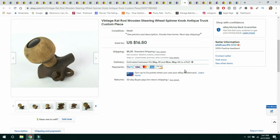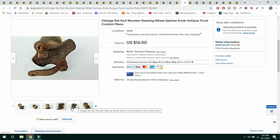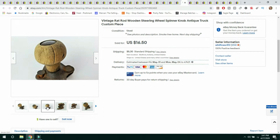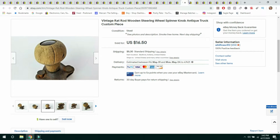Next, we have a vintage rat rod wooden steering wheel spinner. These are also known as a suicide knob, and basically they would attach to your steering wheel. There's a little bracket right there, and I'm pointing to the screen because y'all can see that, right? Anyway, there's a little bracket right here that attaches to your steering wheel, and then you can use this knob to kind of use one hand to steer. These were really big back in the 50s and 60s. This one was made out of wood. A lot of times you'll see them custom, with a really neat paint job, or I've seen them with something inside them, almost like a snow globe. This one was just a primitive one, and it sold for $16.50, and the buyer paid shipping.